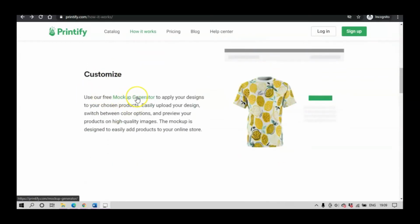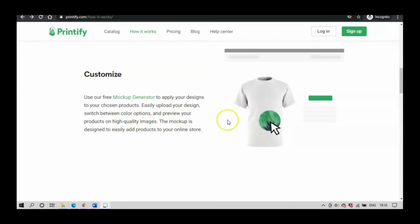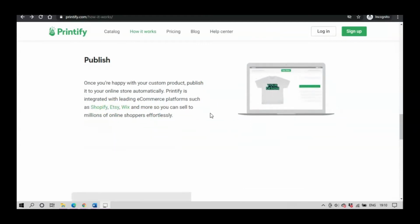So then they have a mock-up generator. We're going to look at that very shortly. You've got a mock-up generator to apply your designs to your chosen products. You can switch between color options. You can preview your products, and then you can just add the products to your online store. Now, you can do this at the same time. You don't have to order a sample every time you upload a product. And then when you've got your custom product sorted out, and you've put the mock-up together and previewed it, and you're happy, then you just publish it through to your online store. So Printify can integrate with lots of e-commerce platforms, Shopify, Etsy and Wix, some of the main ones. So it is actually very effortless.